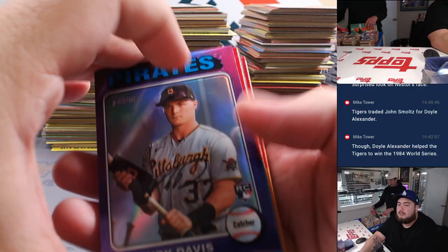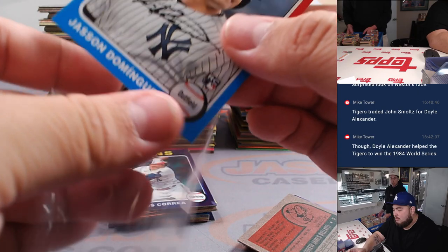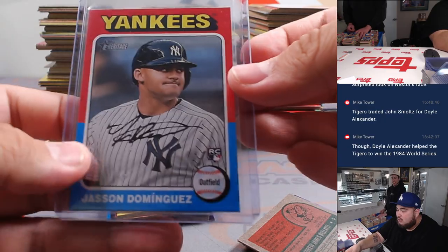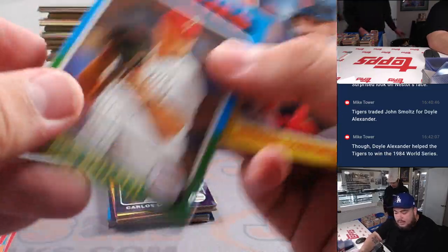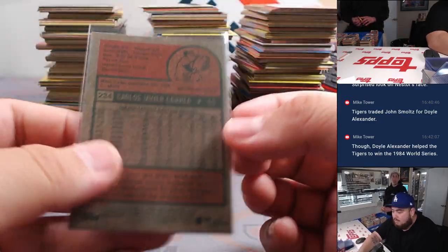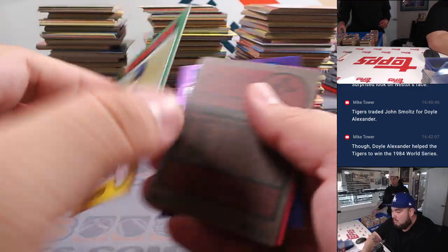All right, last of the first box here, guys. This one has a lot of those purple parallels. Ooh, Dominguez, $3.99. Card number. It's almost 400. Oh, they said it only goes to 100. Or 100 is the variations? Yeah, 1 through 100. Either way, we're going to talk about that anyways. Oh, yeah. Bilotti. Stanton. Evan Carter.